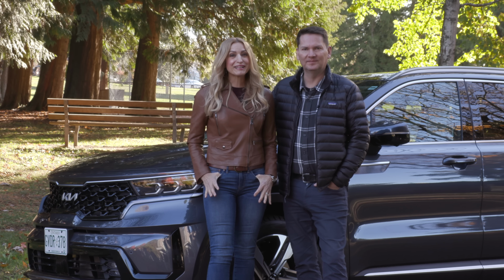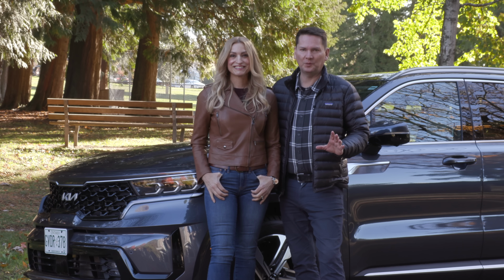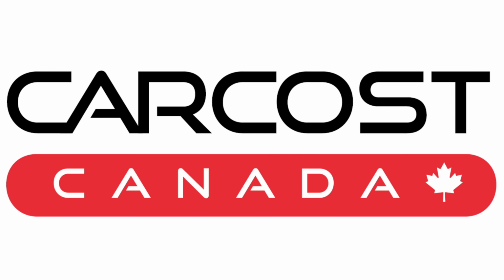Smooth and quiet, this Sorento PHEV is a real winner in my book. What I'm most impressed with is the pressure that Hyundai and Kia are putting on the competition. It's good for everyone.